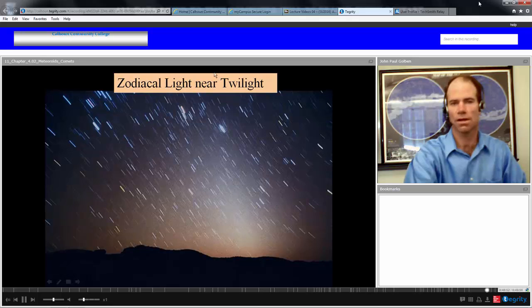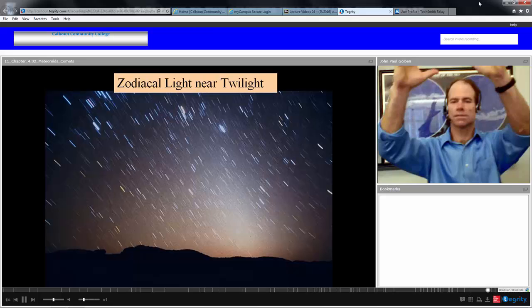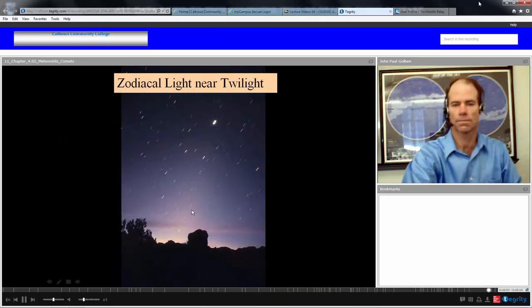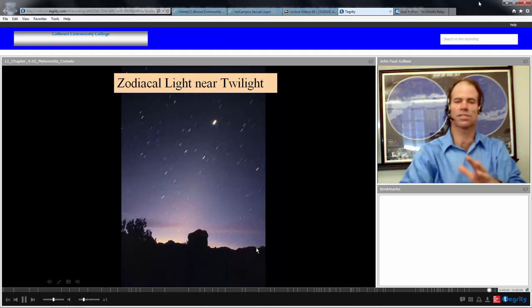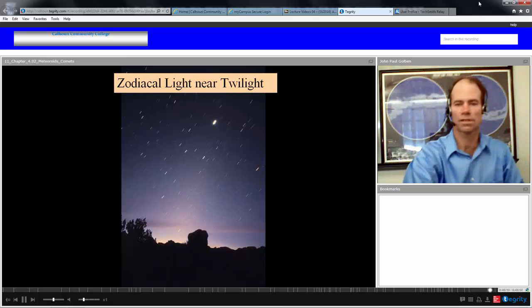Here's a picture of zodiacal light. You can see it extending up from the horizon in a vertical direction near twilight. Here's another. It's a little bit more obvious in this picture. The sun has just set, and you can see this light extending directly up from the horizon.